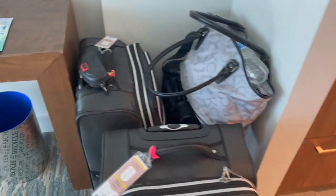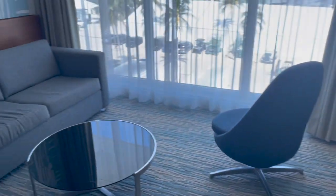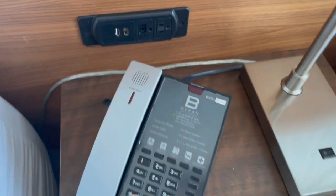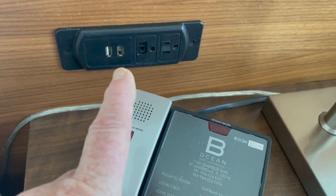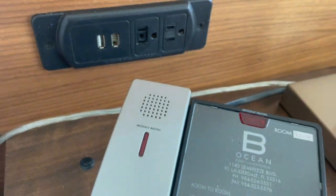TV worked fine also. That's our bag, sorry about that. There were 2 garbage cans, look, one there, and one in the bathroom. Nice king bed, it was very nice, very comfortable. Phone, only used it a couple times. Did order some pillows late last night, took quite a while, but they were very apologetic. And then again, 2 USBs on this side, although I don't think that one works. It looks like it's missing the inners. 2 plugs. Under the light, it does work.